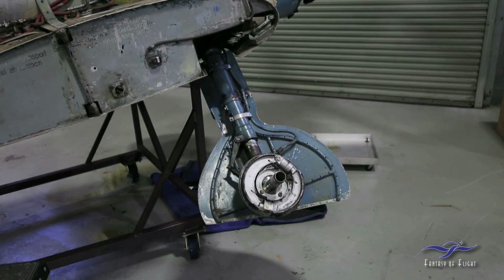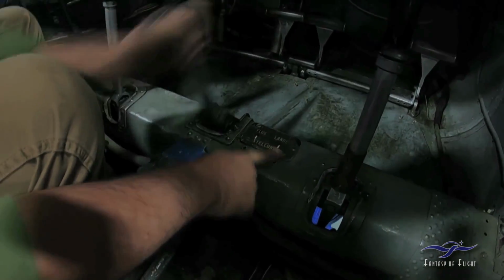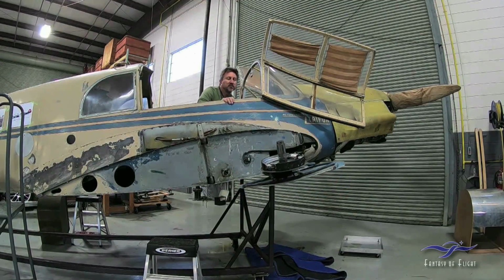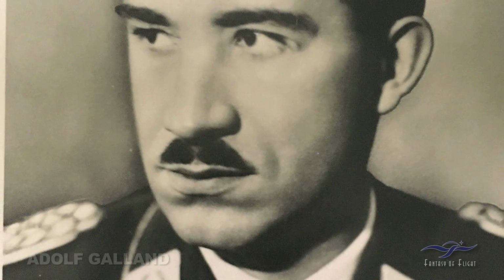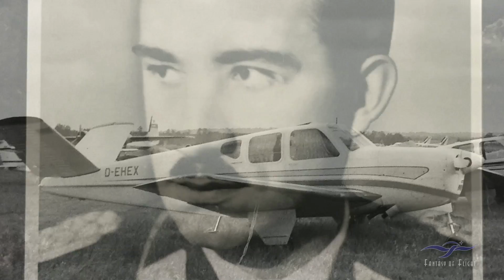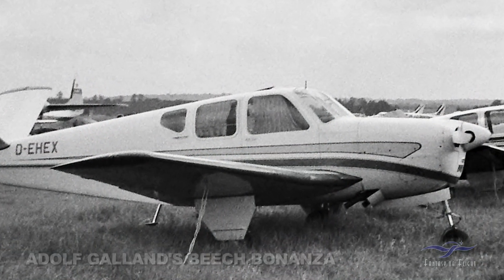This aircraft beat the pants off... When I was based in Germany, one of my good friends, became good friends, was famous German Luftwaffe pilot, General Adolf Galland. Big time. And Galland had a Beech Bonanza, and I had a Typhoon. And I would beat the pants off that Bonanza. This is the German Bonanza, I thought. Yeah, it's a German Bonanza, but 30 years earlier. Amazing.